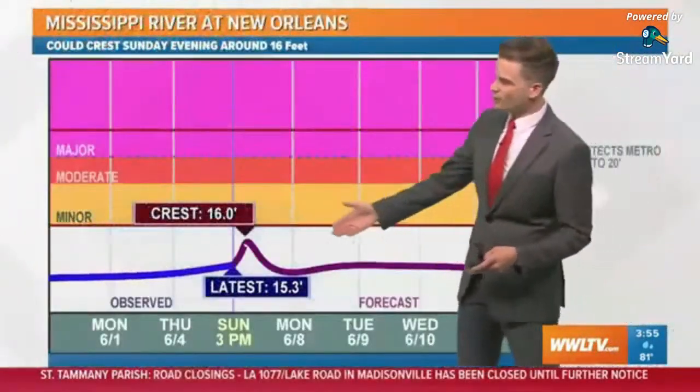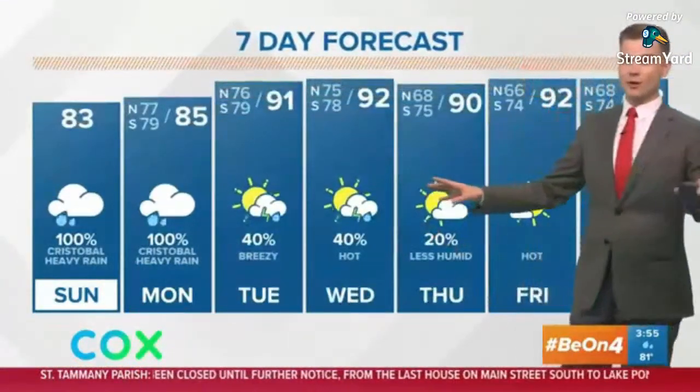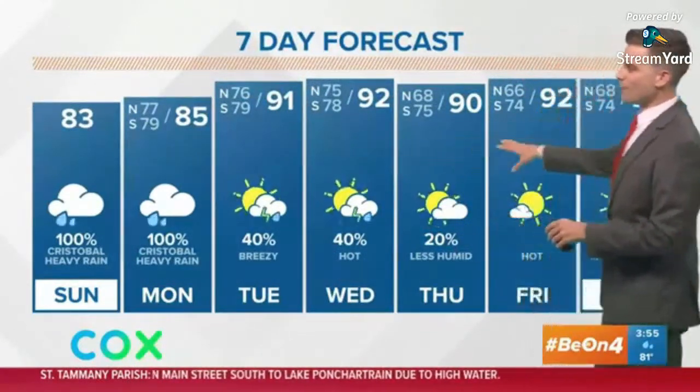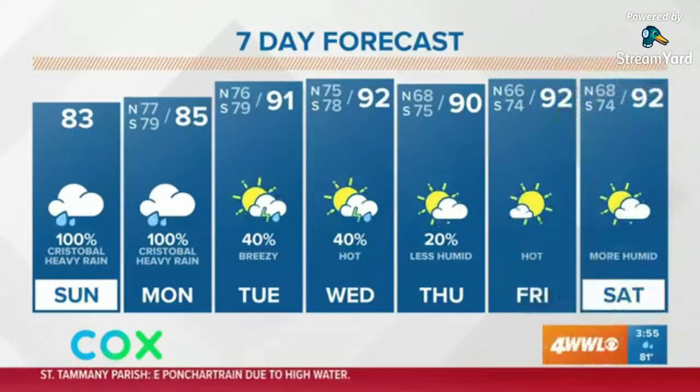Of course, the Mississippi River, not really worried about it. It could see a little bit of a crest later on. But your 7-day forecast, once we get past tomorrow and the flooding threat ends: maybe a few showers and storms Tuesday and Wednesday, much drier into the latter part of the week, but boy, it is going to stay hot, lower 90s.